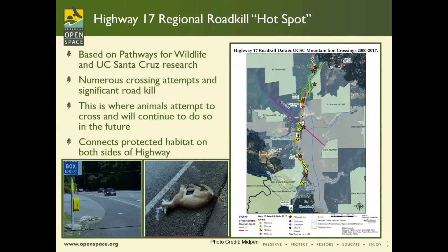We worked with Pathways for Wildlife and the UCSC Puma Project to identify a local regional roadkill hotspot right next to Lexington Reservoir between El Sereno and Sierra Azul. The map on the right highlights the number of animals hit along Highway 17 between 2000 and 2017. This represents a threat to the animals themselves, but also to commuters on Highway 17, who can be injured when striking an animal.